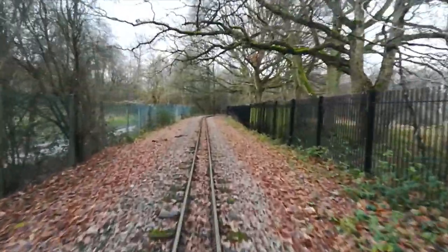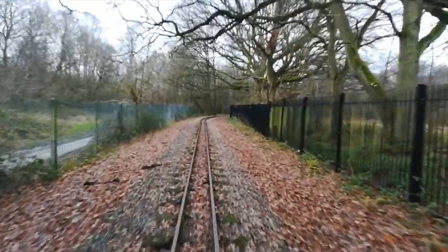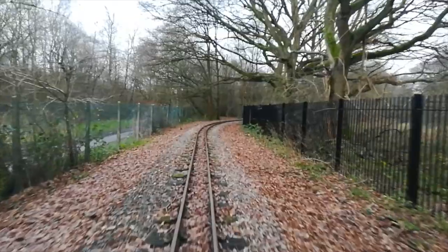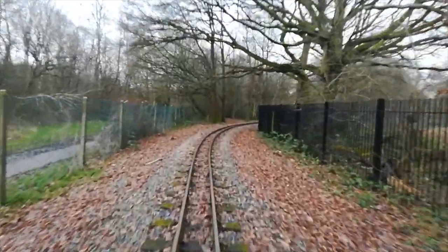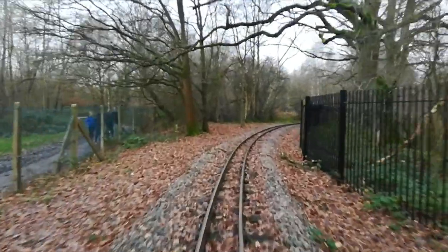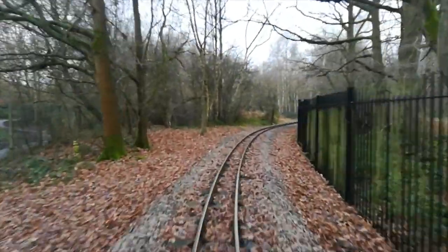Could you not run only as far as Haste Hill? We have done that, yes. But it's not so convenient, really. But you'll see as we go around the bend here, some of the fencing has been really badly damaged by an oak tree that came down.